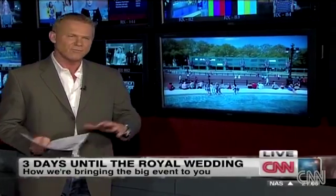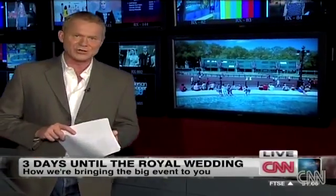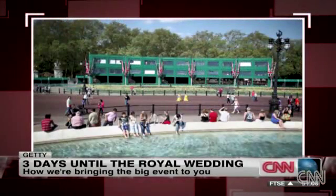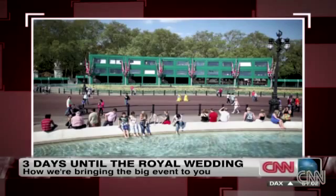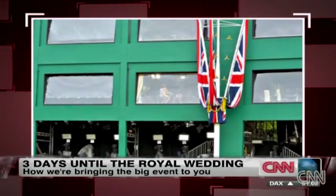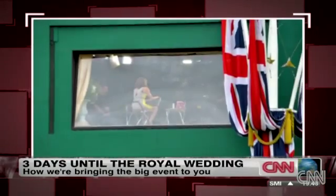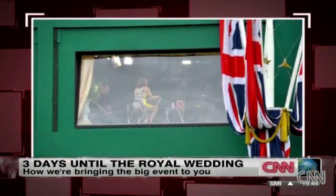Well, billions of people are going to be focused on the royal couple as they walk down the aisle on Friday. And broadcasting the wedding is, of course, a major undertaking for the television networks who are covering the event from all around the world. Our position at Buckingham Palace is just across the road. It's in Green Park. You can see there the broadcast facility, a temporary building, of course. CNN already started working out of that space, however. Supervising producer Alec Mirren gives us a look at how it all came together.